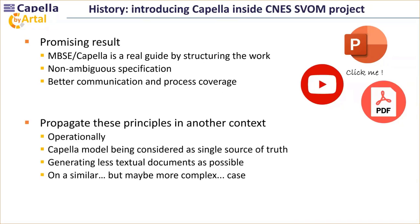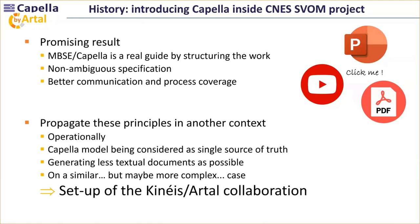And then the idea, talking with the CNES, was to try to propagate the same principle in another context to see if everything is really possible in all contexts. So the idea was to apply the principle we used in that context in an operational way, using Capella as a real single source of truth. It was not really the case during the CNES collaboration, but here we tried to make it really central, and maybe on a similar but more complex case. So that was the beginning of the Kineis-Artal collaboration.